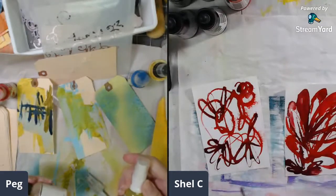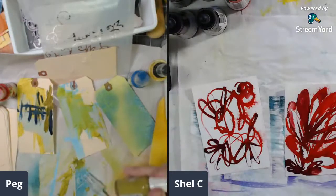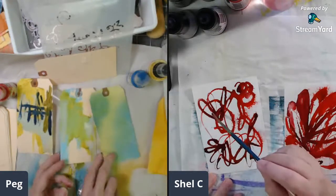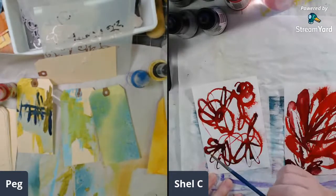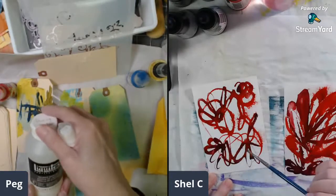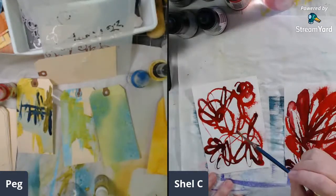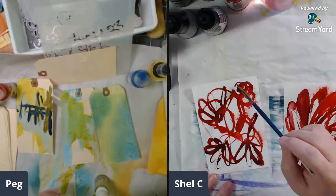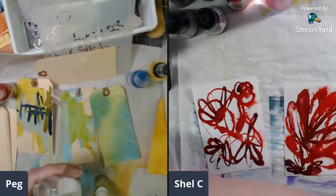Okay. We're going to add some of the cell creator in a little bit. I'm curious about that. I hadn't even heard of that product before. They use it in pouring medium. I've got some pouring medium. I should mix another bottle with some pouring medium. Let's do that. So I've got more colors. I'm going to put some pouring medium in this one.